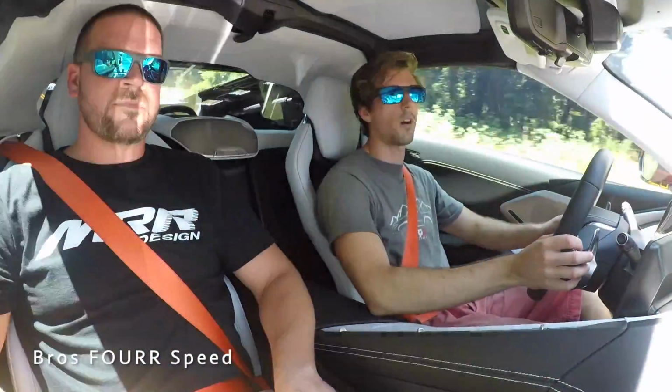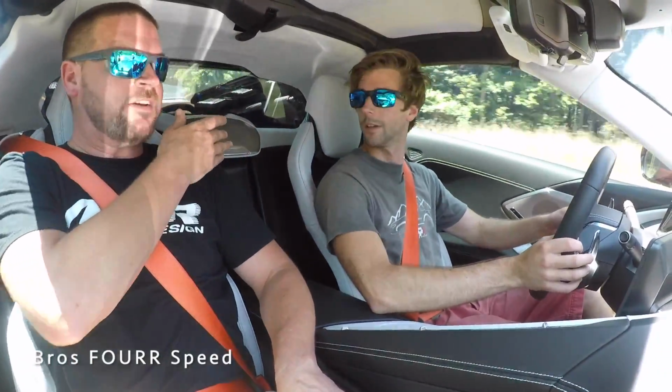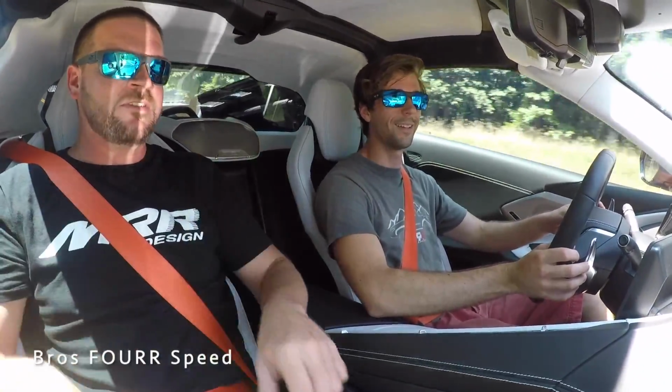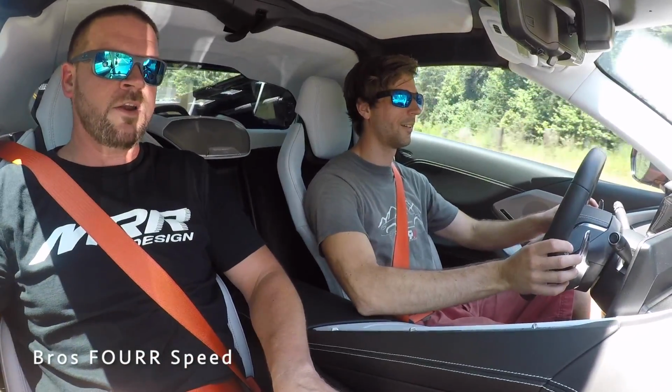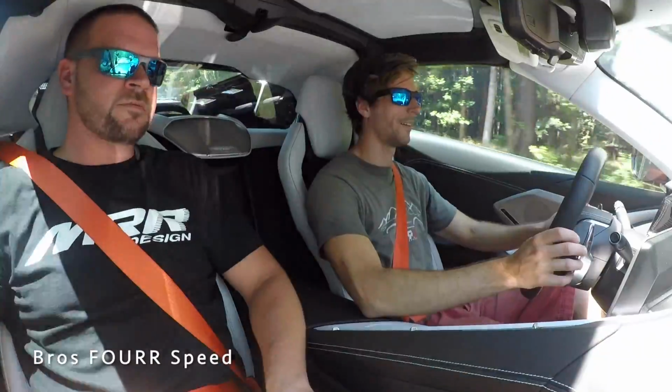It's definitely more muffled. It's not as loud. Well, yeah, because of the sound deadening for the engine, because we don't want people hearing the engine, so that makes it a lot quieter. But you can tell it's louder than stock still, even with the windows up.